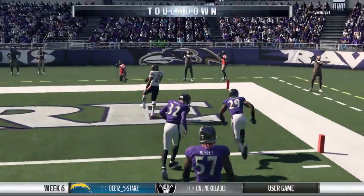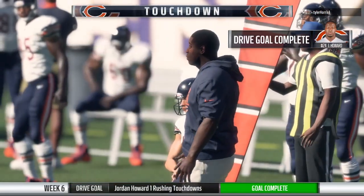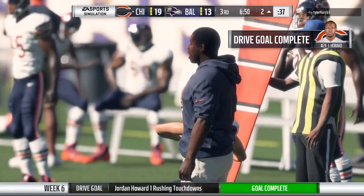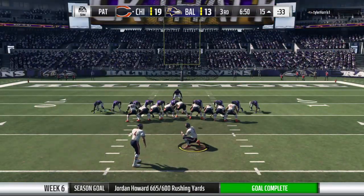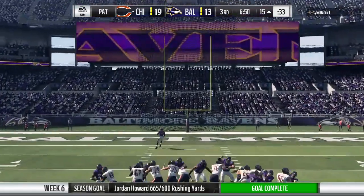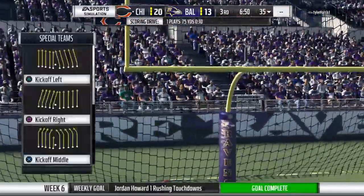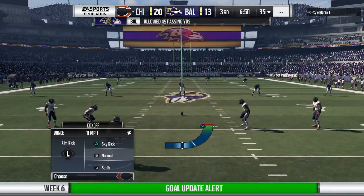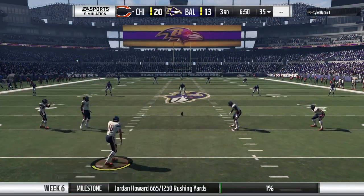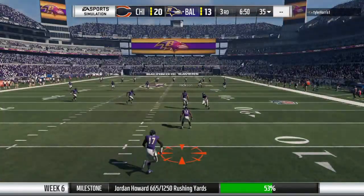And he is in. Touchdown, Chicago. Jordan Howard, his 4th touchdown on the year. And the Bears have broken the tie. And that run massively increased his production in this game, and now he's over 100 yards. And break out your calculator, partner, because his yards per carry went up significantly, right? Big-time jaunt all the way to the end zone.